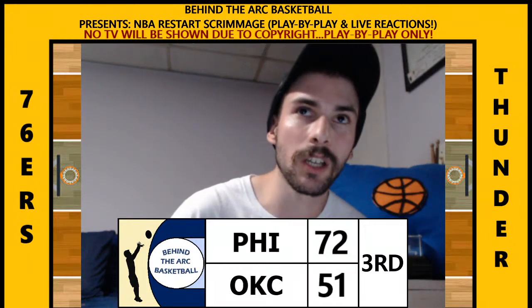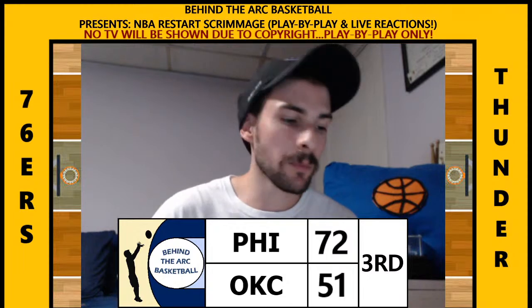Over to Adams here. Adams looking to hand it off. Nobody there with the ball, and he finally does. Puts it into the hands of Gilgeous-Alexander. He has it at the top. Dribbles now to the free throw circle. Floats it up. No good as it rolls around the rim. Rebound by Harris here for the 76ers. They're up by 21. Philly with the basketball.